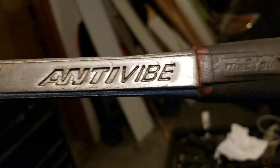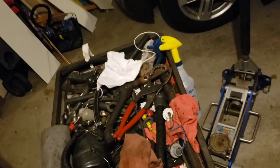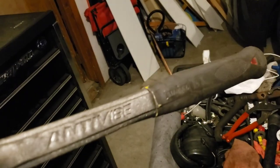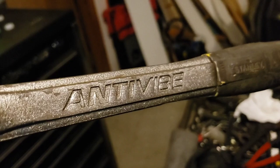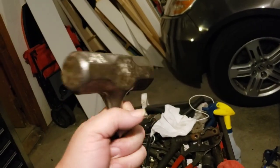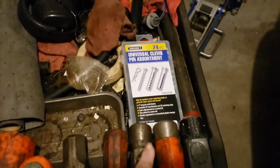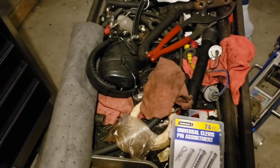Mac Tools. Anti-vibe. They are the same hammers. Don't pay the money for the Mac Tools version. Go to Home Depot or Lowe's or Amazon or wherever. Find the Stanley version. They're exactly the same. This hammer, which is like a 3 or 5 pound engineer's hammer, which is usually what I use to hit off brake rotors, was like $18. This one, which I bought from Mac, was $80. It's not worth it.